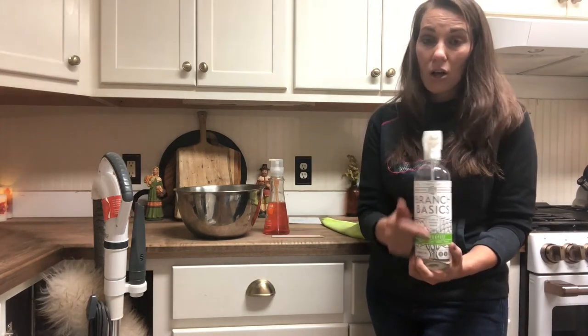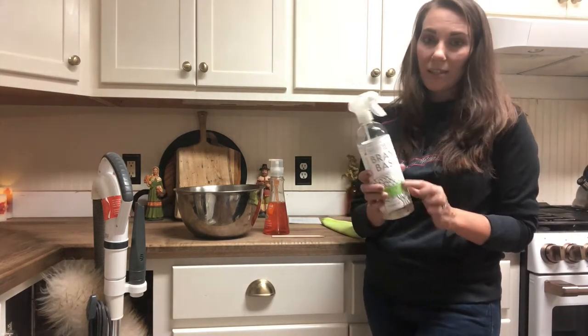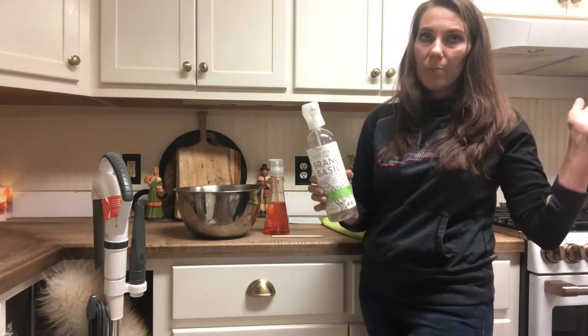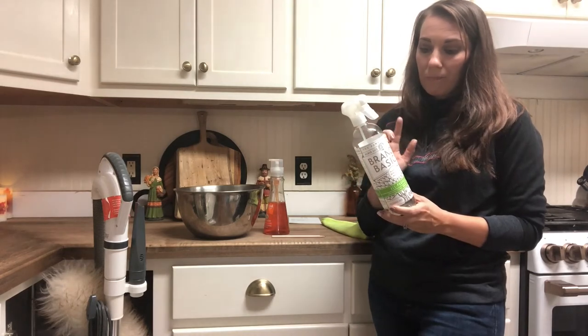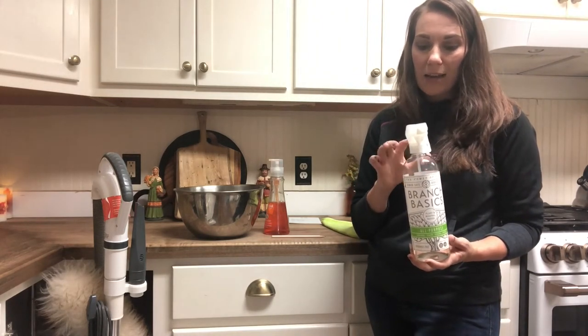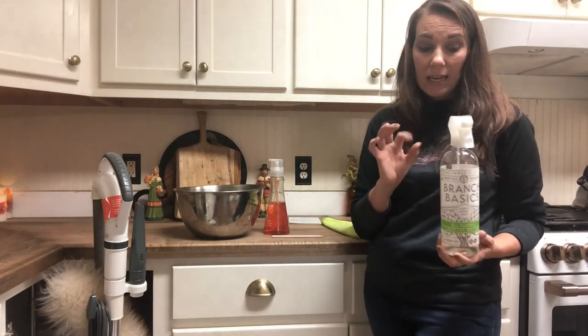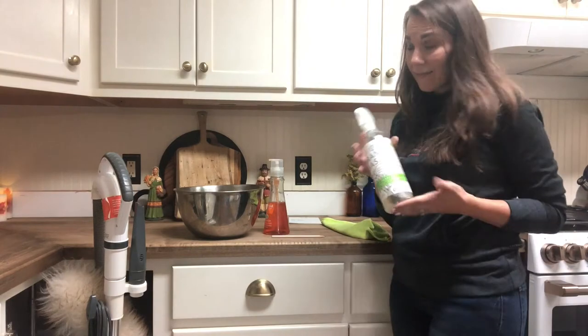This is what I use to clean almost my entire house. There are different ones you can use. This is the all-purpose for the kitchen. There's a bathroom and a glass cleaner and all kinds of other little things. It's a plant and mineral-based cleaning concentrate, and you mix it with water at different dilutions to clean different areas. But this is it for the kitchen.